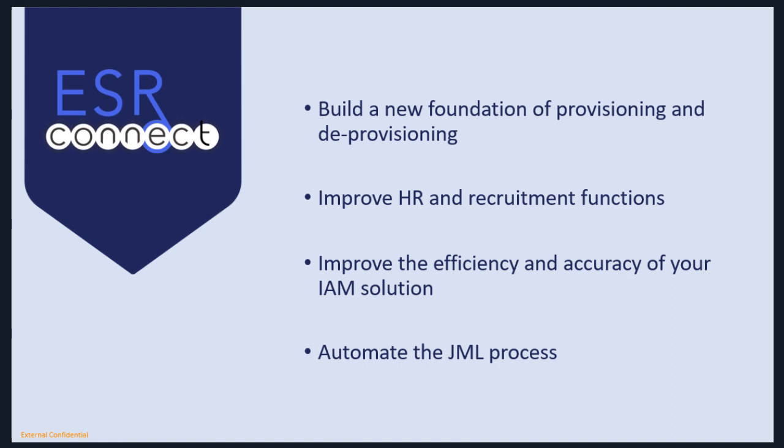We have been working hard investing our time on the ESR connector. Originally, it was Microsoft Identity Manager specific, but it is now a standalone tool and available on an annual subscription license. ESR Connect allows you to integrate your HR data into your identity management solution efficiently and accurately, which means you can improve current processes and potentially even leverage recruitment data.